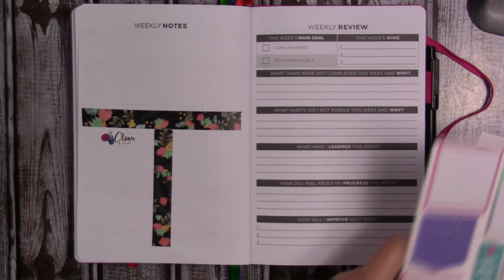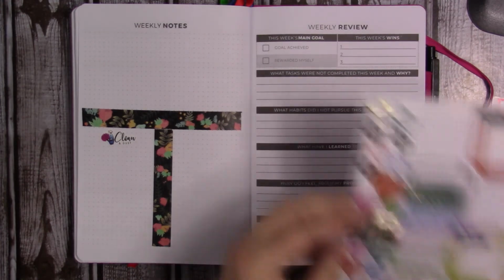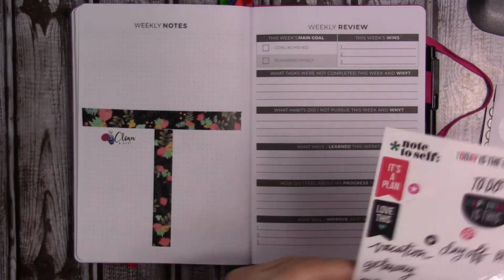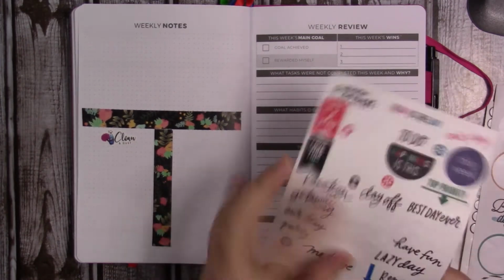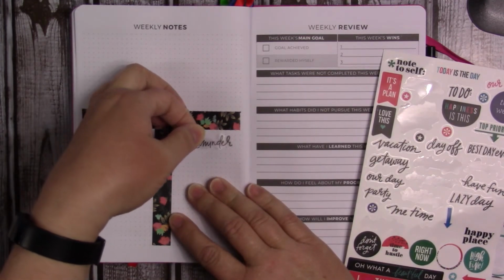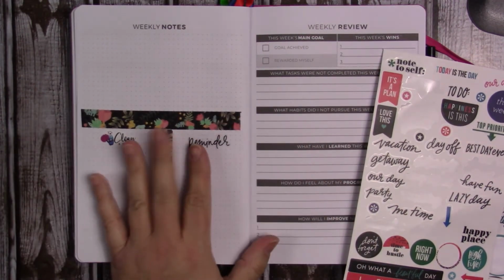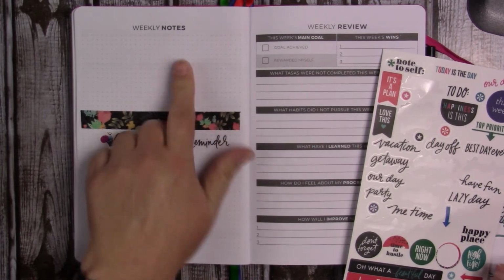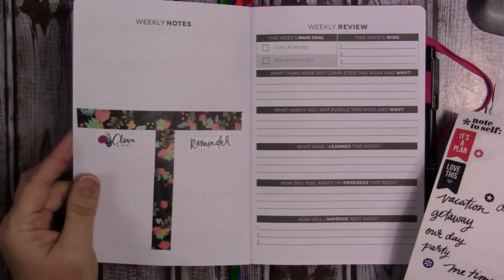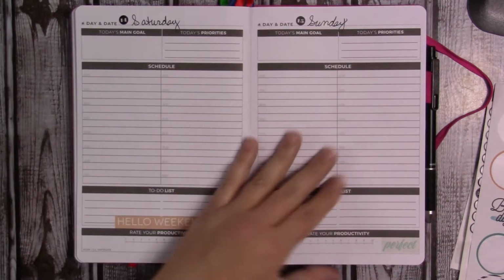And then on this side, let's see, there were some other stickers that I wanted to use. Reminder. I want to put that over here. This is sort of like a brain dump spot for me to just put in things that come to mind that I need to write down. And up here will just be what I need to write down for other types of things. I'm not going to be putting many stickers in there, I guess.